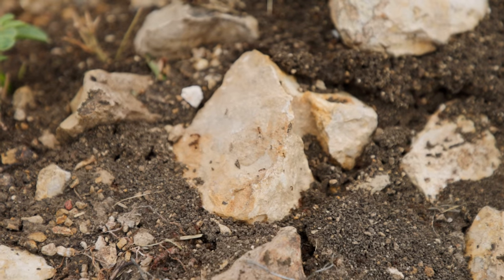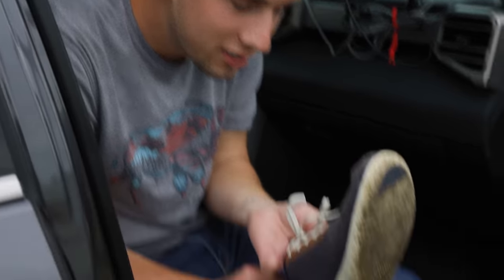Nick stepped on fire ants. I don't know, they got a lot of stuff down here that wants to kill you. These things won't come off.